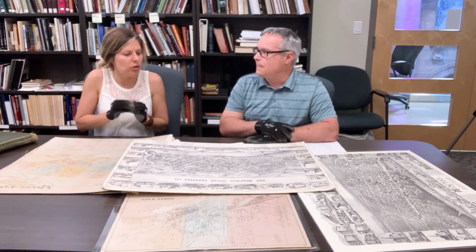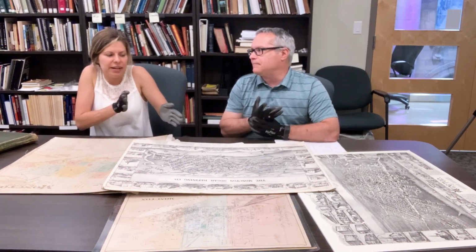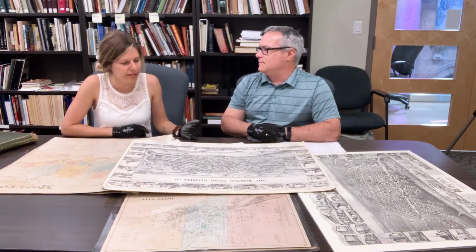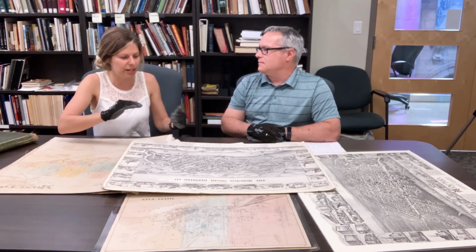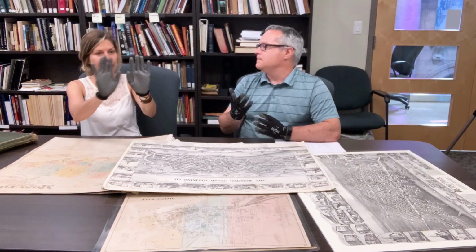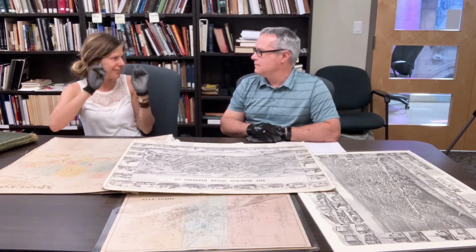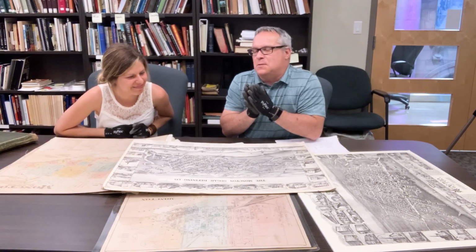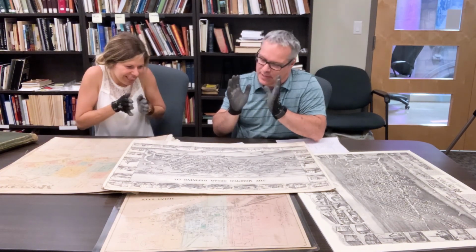S'il y avait une maison là, ils l'ont dessinée. Ça se peut que c'était pas exactement les bonnes dimensions, mais comme tu disais, c'est aussi très bon pour dire c'est 2 étages. Il y avait 3 fenêtres sur ce côté-là de la maison. Fait que ça c'est indicateur. So yeah, windows and things they tried, but spaces between buildings sometimes was skewed a bit.